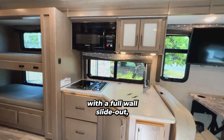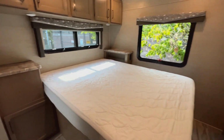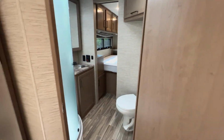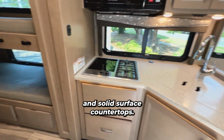with a full wall slide out featuring a rear island queen bedroom with lots of closets and drawers, 2 full-size bunk beds in the middle, a spacious kitchen with an induction stovetop and solid surface countertops.